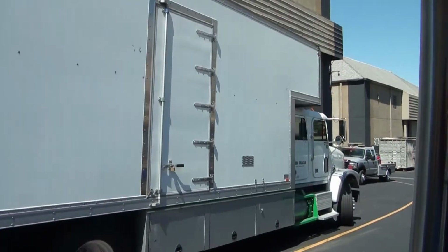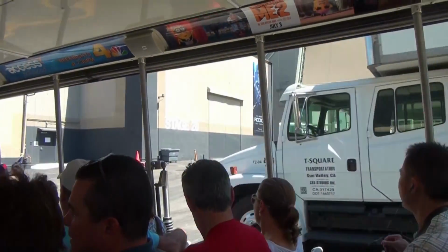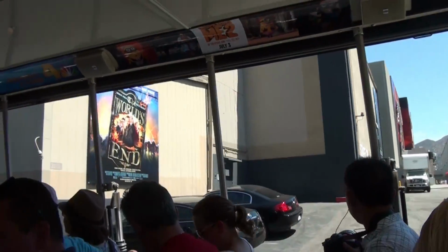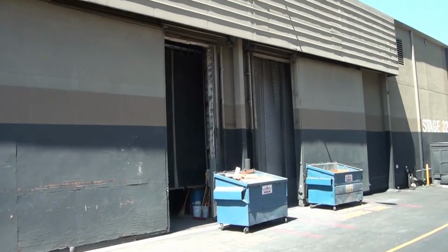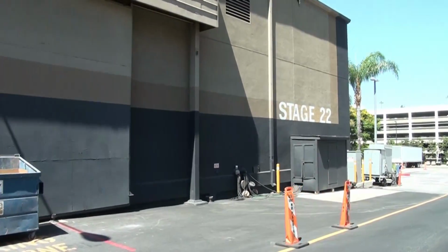Now on your right is our oldest soundstage, 28. We built this one in 1925 to house these elaborate Paris opera sets for the Phantom of the Opera. And those boxes are still in there. You might have seen them. They used them in the movie The Muppets with Jason Segel and Amy Adams.